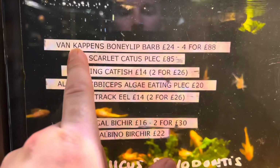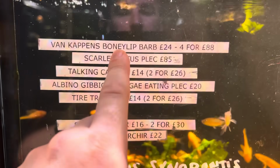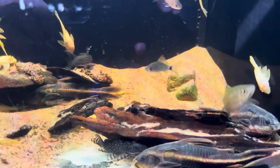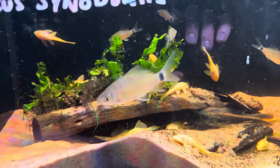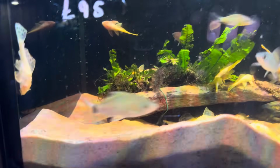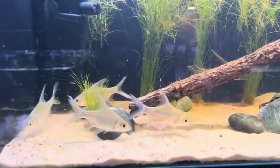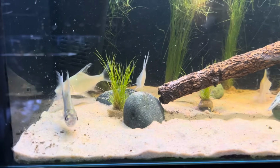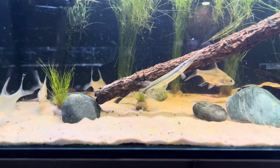Sorry, I've got the name of the barbs that were in the last video: Van Kappen Bonnie Lip. I'm assuming I've said that right. But yeah, these are the unusual barbs from Indonesia. Nice fish. And then also, I'm going to have to move these because the guy's biting them a little bit. But these are the sicklefin barbs, I'm pretty sure they're from Thailand.